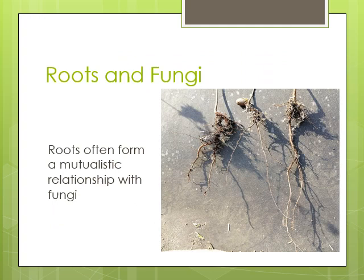Oftentimes, roots and fungus form a mutualistic relationship. They support each other. We talked a little bit about this before. They have these mycorrhizae that attach onto roots, and they draw in more water to the plant. The plant provides some sugar to the fungus, allowing the fungus to grow. They both benefit. It's a symbiotic relationship.